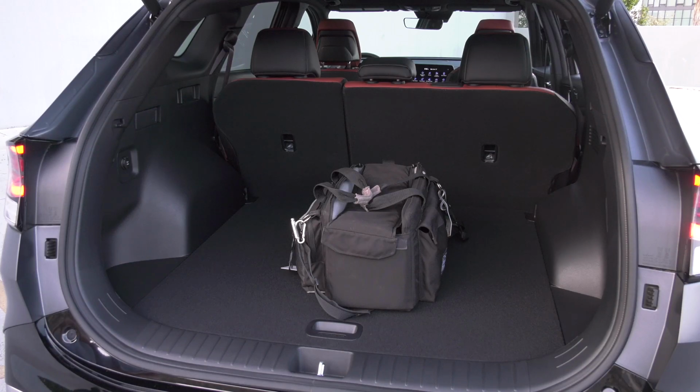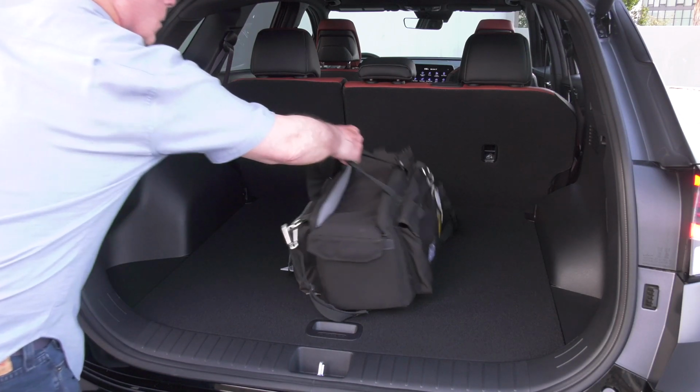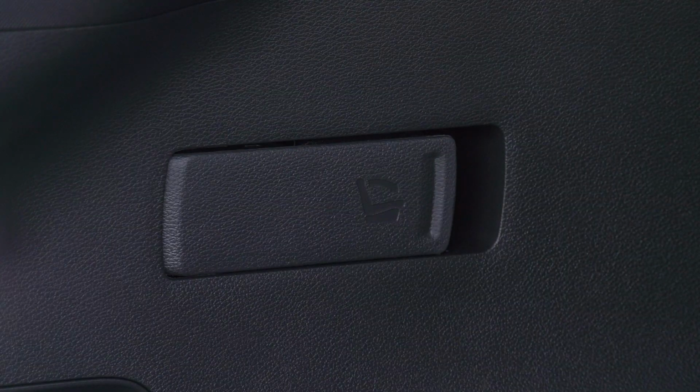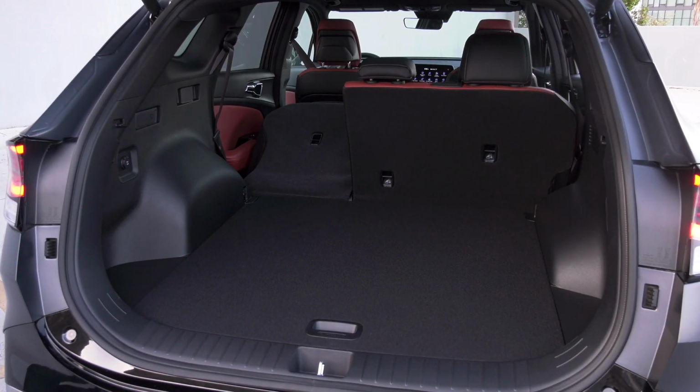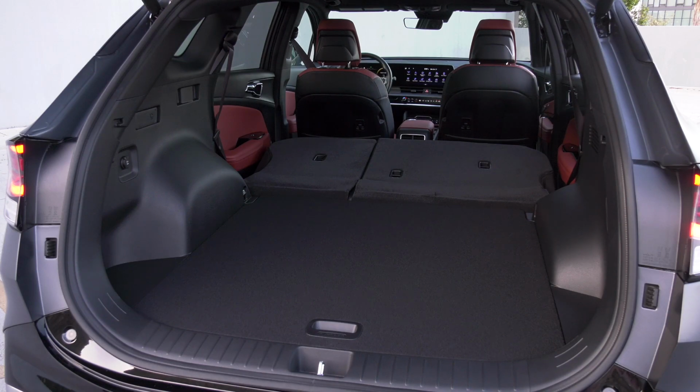Kia claims class-leading rear cargo at nearly 40 cubic feet. There are premium brand SUVs that lack these. Thanks for that. And there are up to 74 cubic feet with the seats dropped.